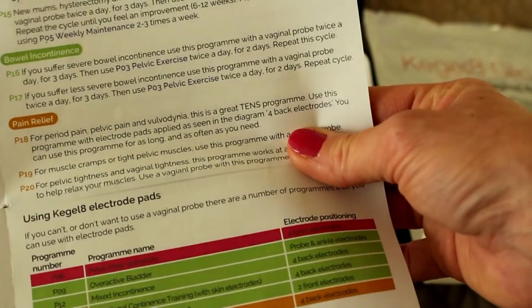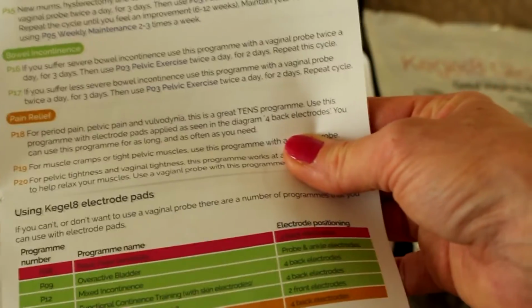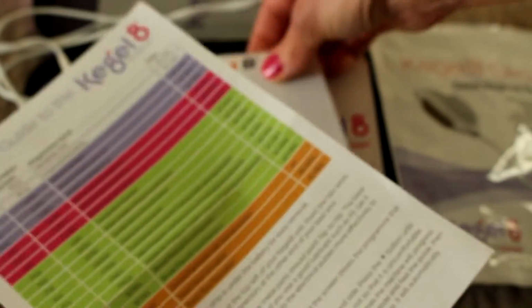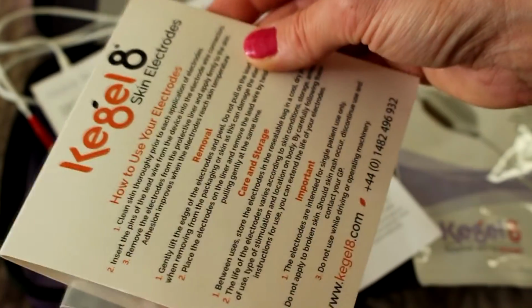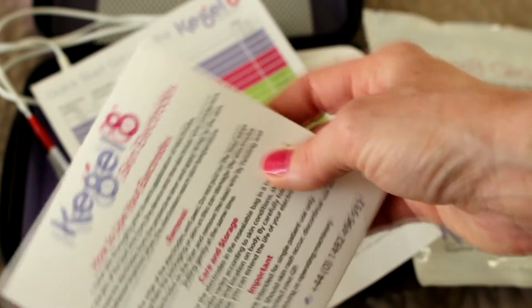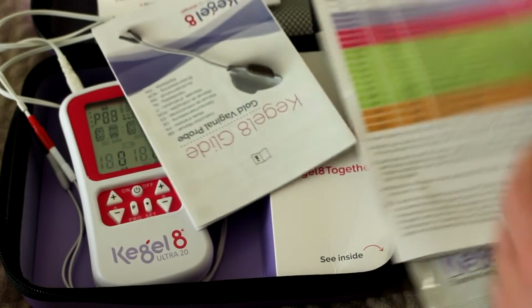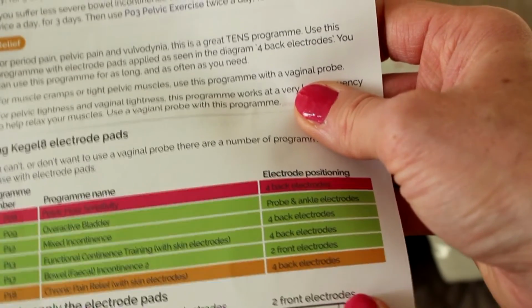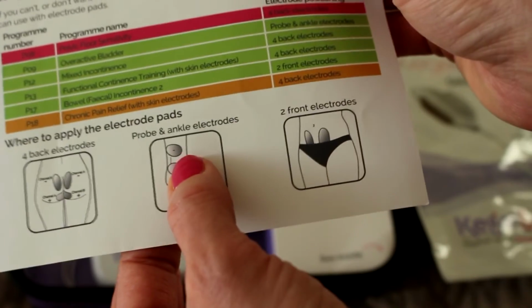Now, you also have the electrode pads, which are for pain, to use with pain programs. I haven't used them, to be fair, but if for some reason you can't use the probe, you can use the electrodes. You've got front electrodes, ankle electrodes, and back electrodes.